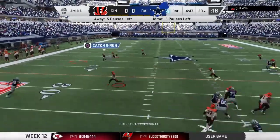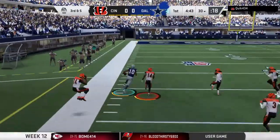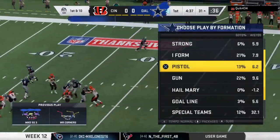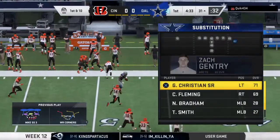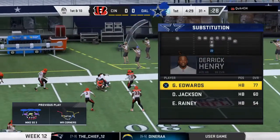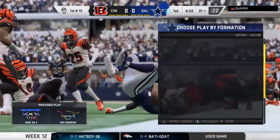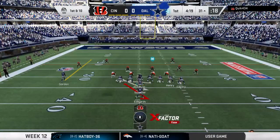Prescott from the gun on 3rd. Open man is Gordon, complete. And he takes this one down almost all the way to the 30. Last play, they didn't even get back to the line of scrimmage. Now they gain almost 40 yards here. First down. 1st and 10 at the 31-yard line. So the big play changes the complexion of things.